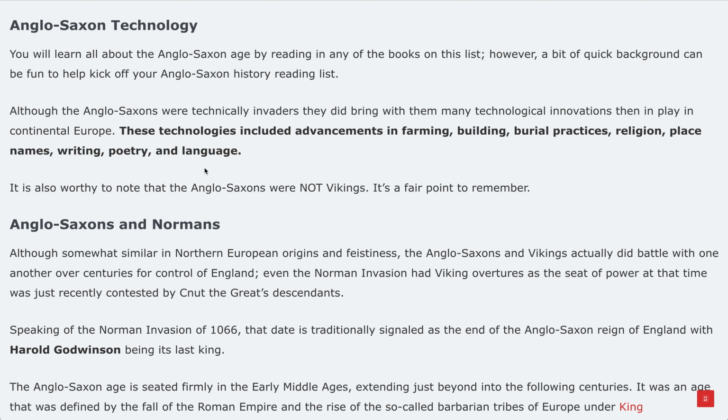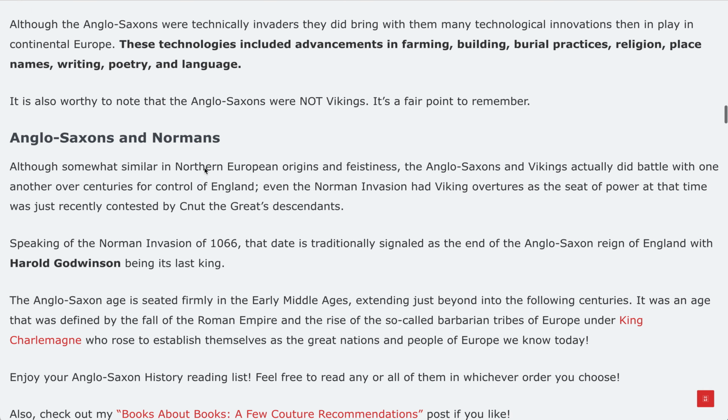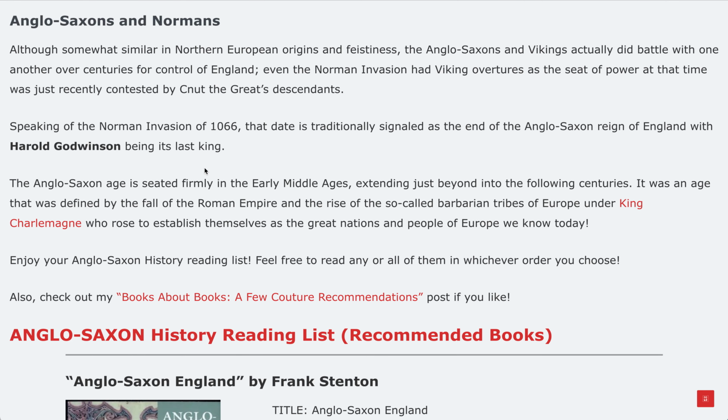And it's also worthy to note that Anglo-Saxons were not Vikings. That's a fair point to remember. So Anglo-Saxons, Normans, all right? And just to flesh this out a bit further, although somewhat similar in Northern European origins and definitely feistiness, the Anglo-Saxons and Vikings actually did battle with one another over centuries for control of England. Even the Norman invasion had Viking overtures, as the seat of power at that time was just recently contested by Canute the Great's descendants in England.